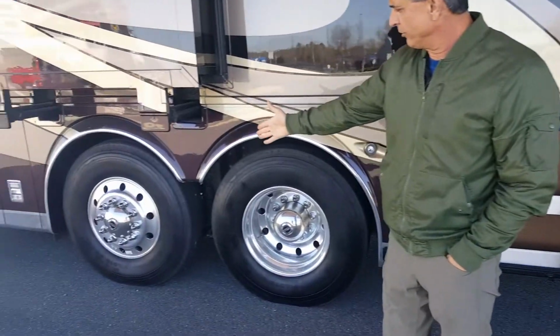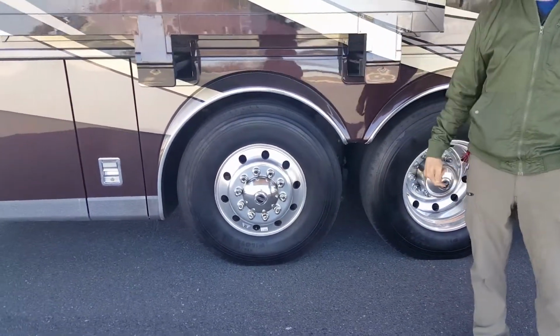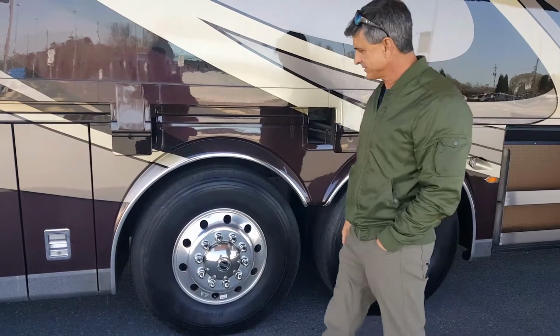Right here, too, you have the steerable tag axle. So this tag axle allows this coach to turn in the same radius as a 40-foot coach. Even though it's a 45-footer, with that tag axle, you can turn the same radius as a 40-foot coach.